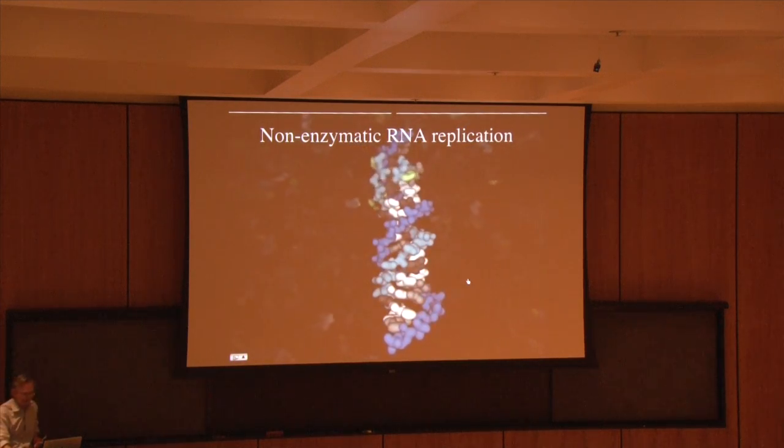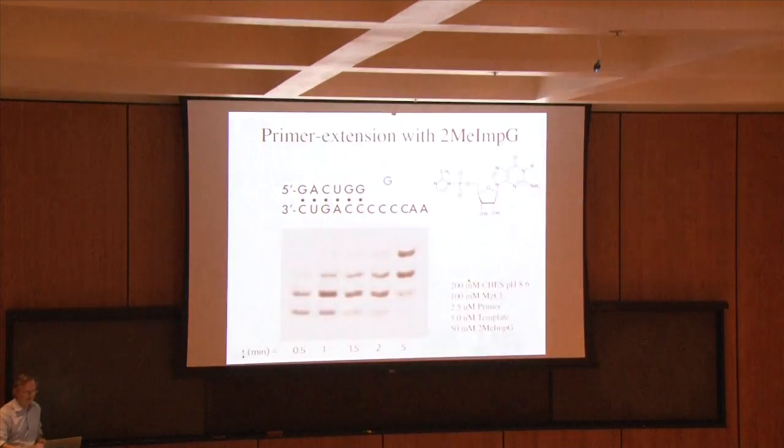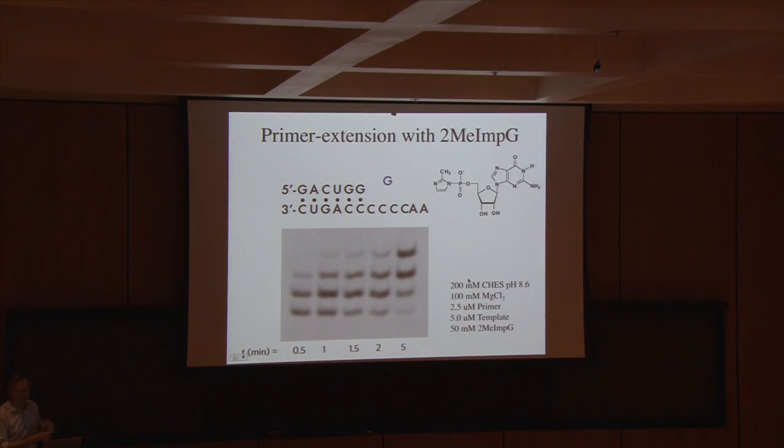Okay. So why is this so hard? Oh, sorry. I want to show one of the reasons for thinking that it might have been easy. This is a recent experiment from my lab showing that if you have a C-rich template, you can basically copy it in a few minutes with activated G.